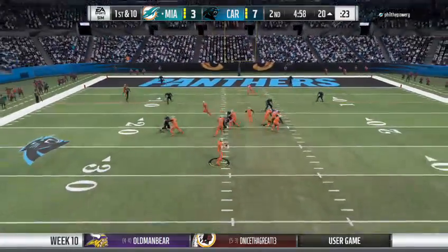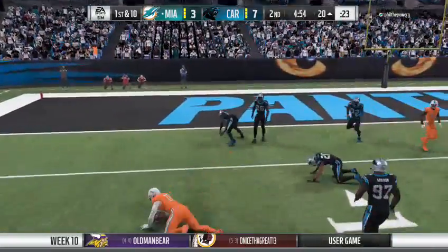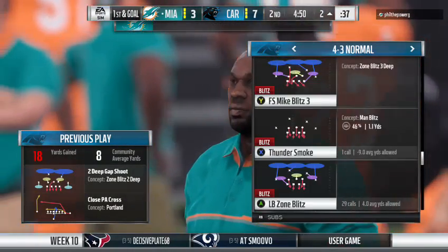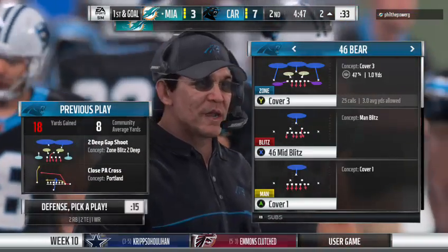Now a play fake here on first down. A swing pass caught. And eventually stopped just shy of the goal line right around the two. Another big hitter there. This one good for 18.